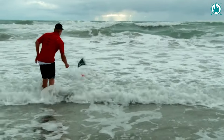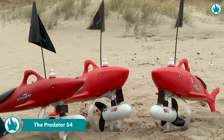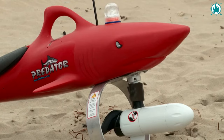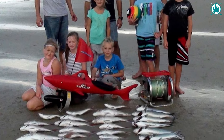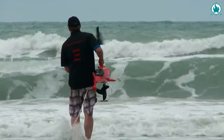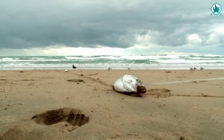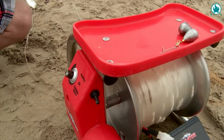This fishing marvel right here is not just about its looks. Crafted with precision, its natural shape and tail fin ensure that it glides effortlessly through the water, even in rough seas. This isn't just a fishing tool, it's a piece of Kiwi ingenuity, born and bred in New Zealand. With a range stretching up to 2.3 kilometers from shore, it's ready to venture where the big catches swim.